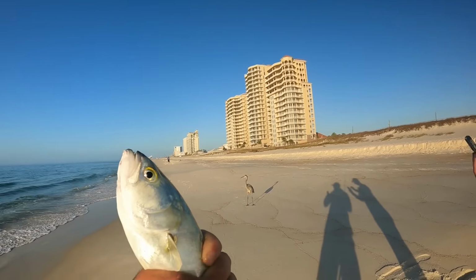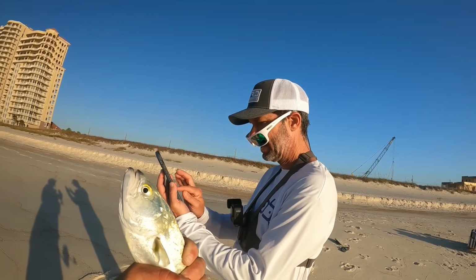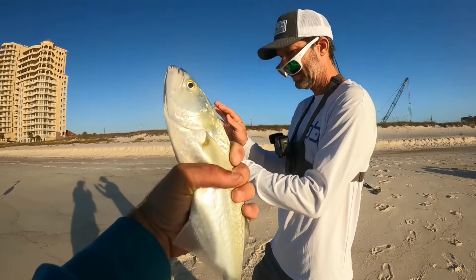But they're in there. They're in there thick, I think. I definitely saw a big fish come up chasing bait. As I saw some bait, I was reeling in the pompano rig and they kind of followed. I was like, oh snap, there's some bait in here.